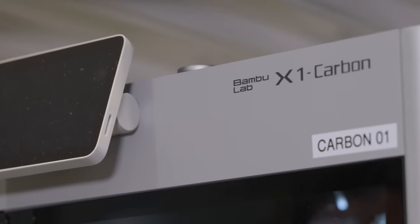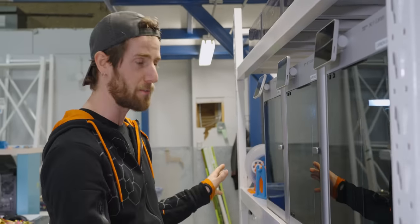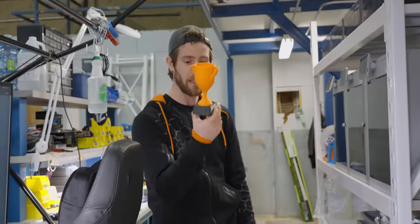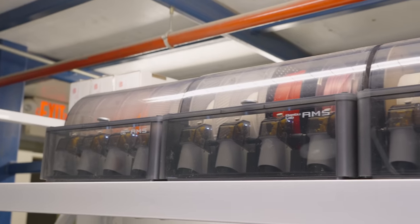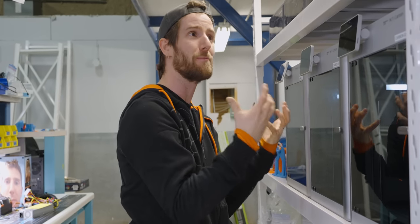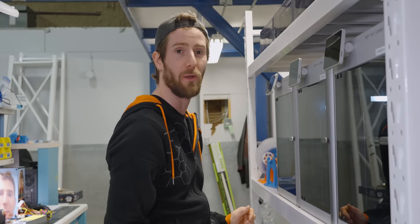This is pretty phenomenal too. These Bamboo Labs printers are amazing. Two of them are just hooked up to like gigantic spools and they're for printing things in bulk, like all the self-congratulatory trophies that Dan is apparently making with my filament. And this middle one is hooked up to four of these multi-filament spool units here, so it can actually print in 16 different materials and the whole thing gets changed over automatically and they are all accessible over the network.